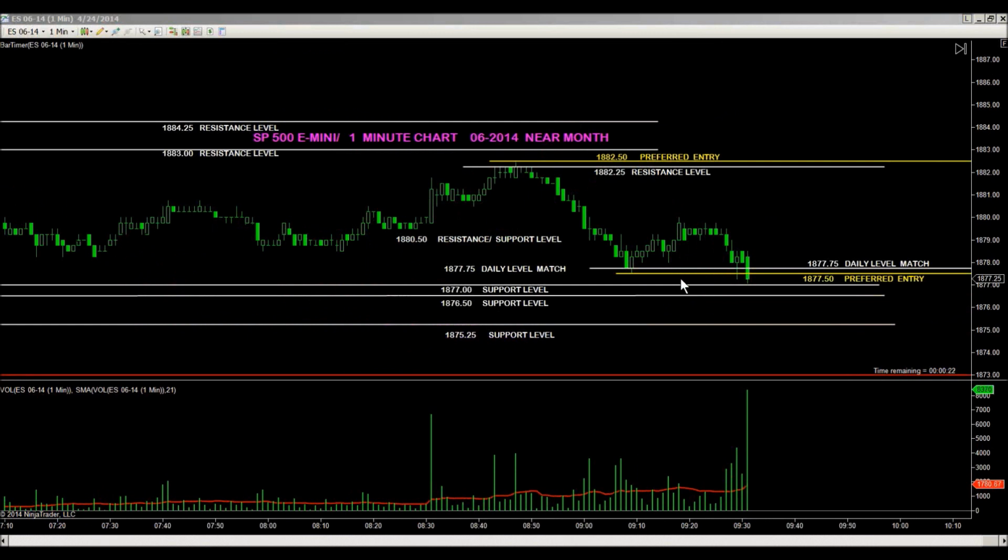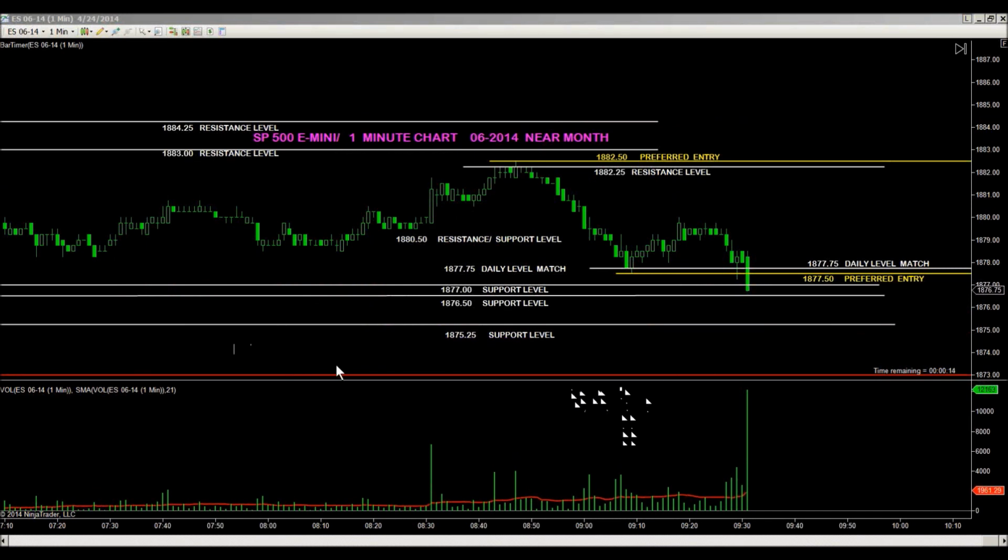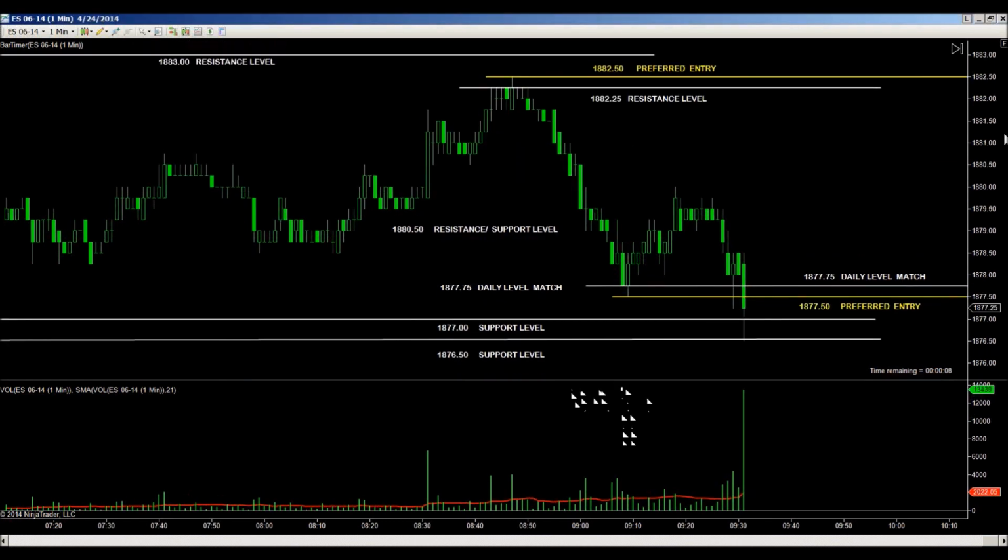Now the preferred entry has been violated and prices are moving to the downside in the anticipated direction on the new short trade as identified by us here. We do have a substantial volume that's coming right on market opening. There will be a lot of instances where this can be a shakeout to the downside.